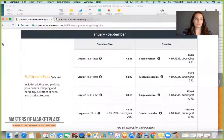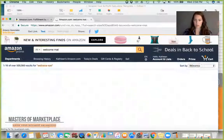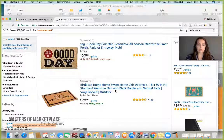So just to give you one more little idea here. Let's say I go over to Amazon and I want to know what's really the potential. I want to sell these welcome mats, but do people really buy welcome mats on Amazon? Well, let's look and see exactly if they do and how much. This is a tool that I use called Jungle Scout, which I love. It gives me a lot of information when I do my research for myself and for my clients when we're launching new brands and new products on Amazon.